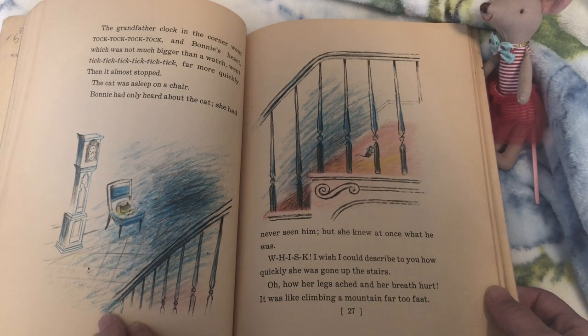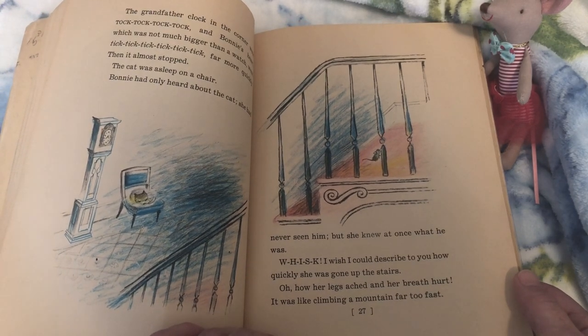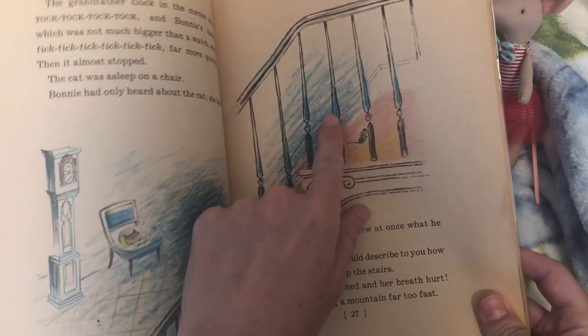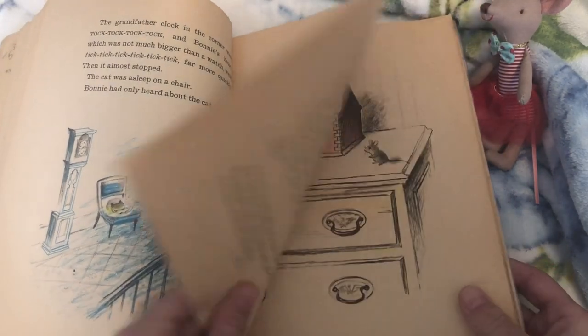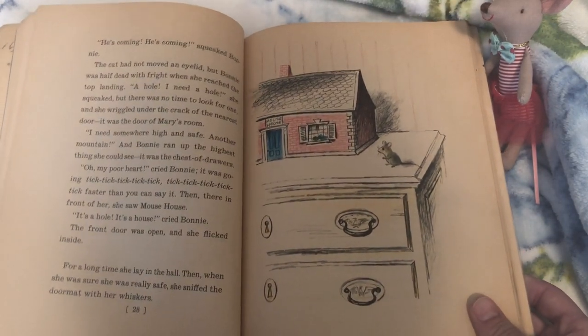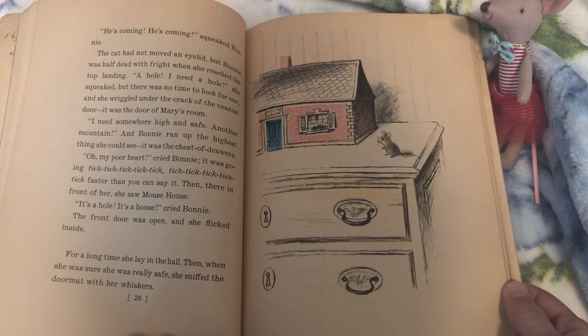Whisk, I wish I could describe to you how quickly she was gone up the stairs. Oh, how her legs ached and her breath hurt. It was like climbing a mountain far too fast. "He's coming," squeaked Bonnie. The cat had not moved an eyelid, but Bonnie was half dead with fright when she reached the top landing. "A hole, I need a hole," she squeaked, but there was no time to look for one, and she wriggled under the crack of the nearest door.